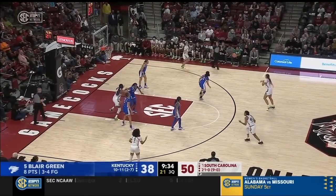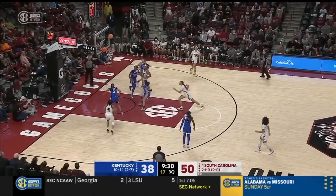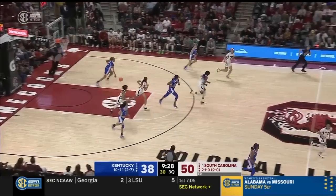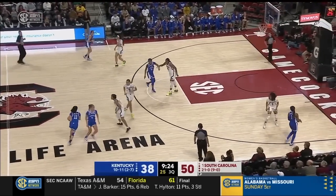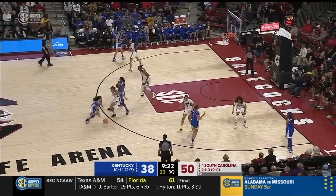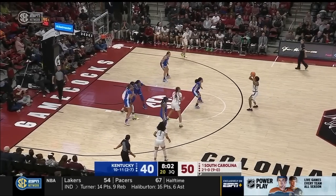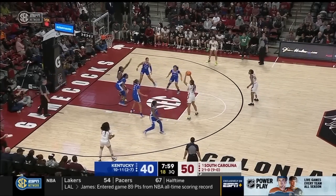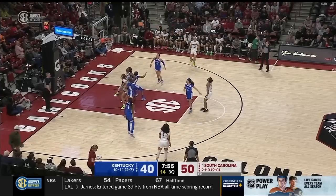And see, Kentucky's gone back to that 2-3 zone. The other factor is foul trouble. Nia Leveretter had three fouls in that first half. Yeah, Leveretter, number 21 in blue for Kentucky. But they need all the help they can get down low. Jada Walker, she's got two players on her. Nia Leveretter's not leaving her side.